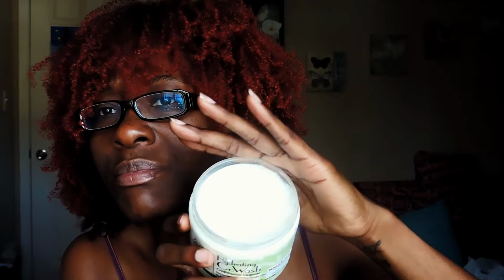Let's start with the Hydrating Cowash Conditioning Cleanser, and of course this is by DNA. It says Hydrating Cowash for Natural Hair Textures. It reminds me of the As I Am Coconut Cowash. It's very similar in consistency. All of the products have a coconutty smell.